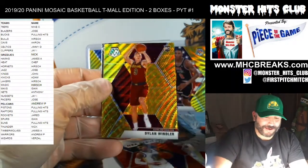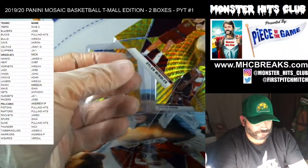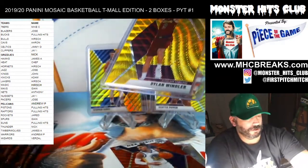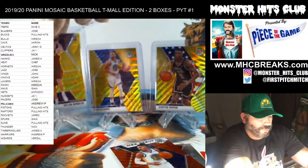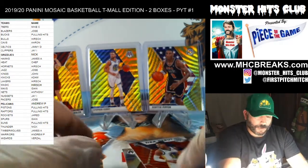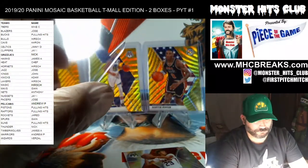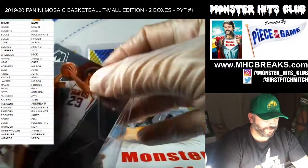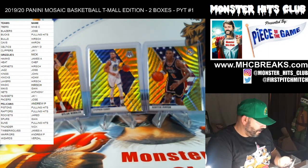Dylan Windler for the Cavs. I saw the maroon. I was hoping for a Garland or someone else, but Windler Gold Wave. Got a lot of gold waves today so far. Three. I think in yesterday's break we only had four for both boxes, maybe. Let's say we only had four. Should I miss anything? Nope.